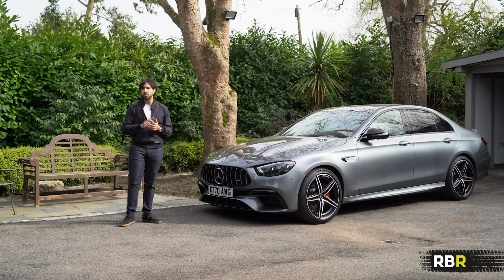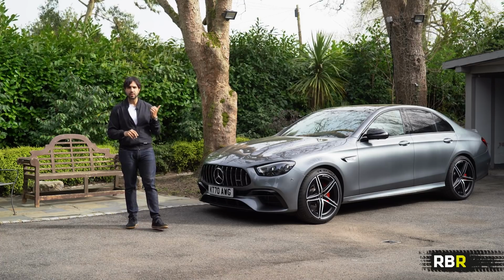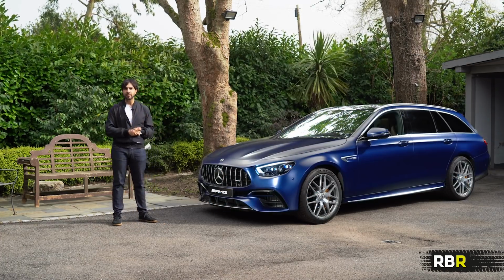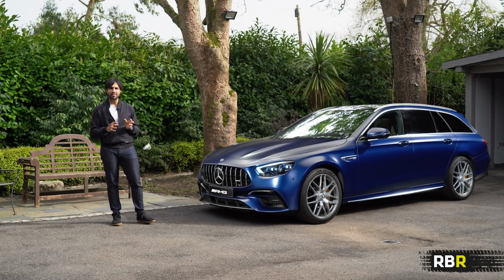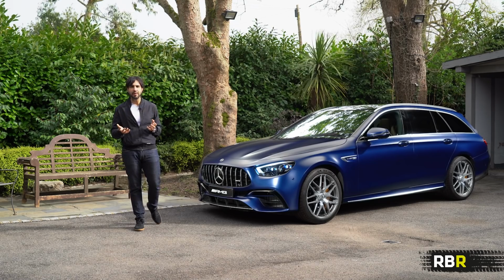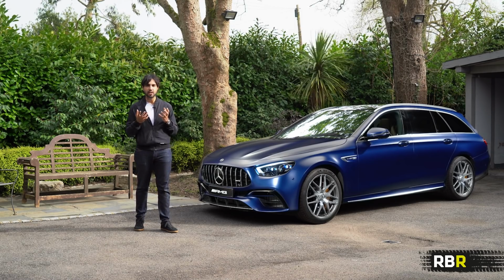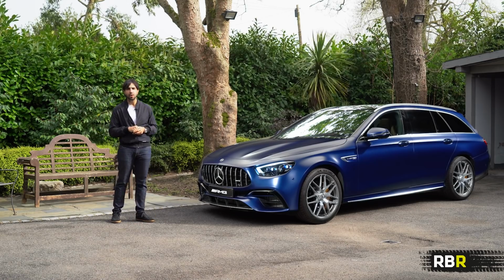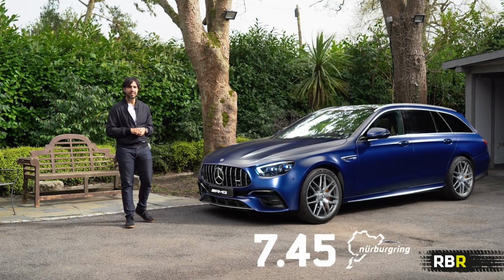So there's only 2 forms of E63 available. One is the saloon sedan, and the second is estate wagon, T model, whatever you like to call it. And while that doesn't have the lovely, gorgeous, meaty booty of the RS6 that we all love so much, what it does have is a lot of speed and dynamism, and that makes it the fastest wagon on the Nürburgring at the moment, which is damn impressive.